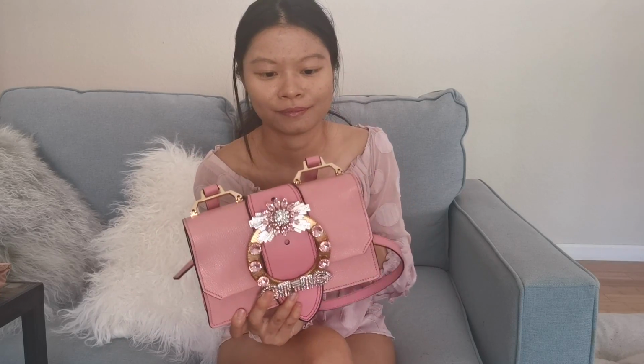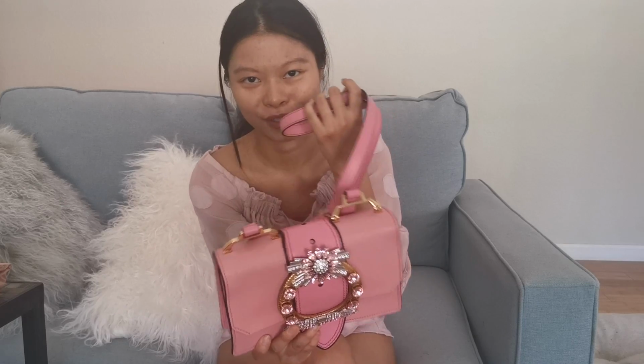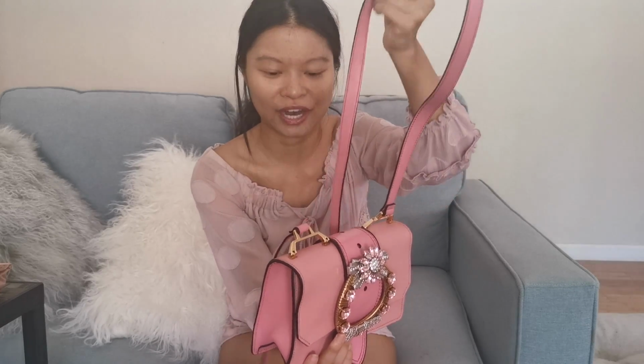First, the reason is because it has a leather shoulder strap. I know that sounds crazy, but a lot of my designer bags have the chain strap instead of the leather shoulder strap. This makes this bag one of the most comfortable bags in my collection. And when I crossbody it, I can walk around town for a long time.